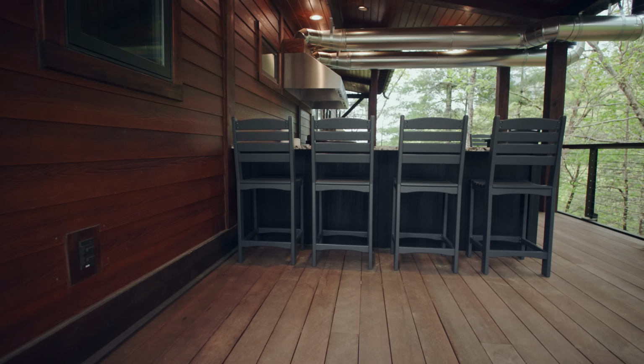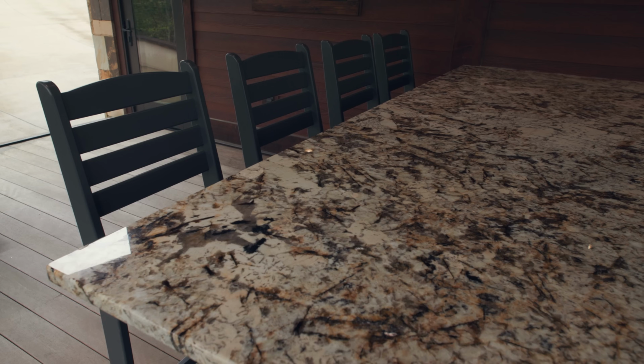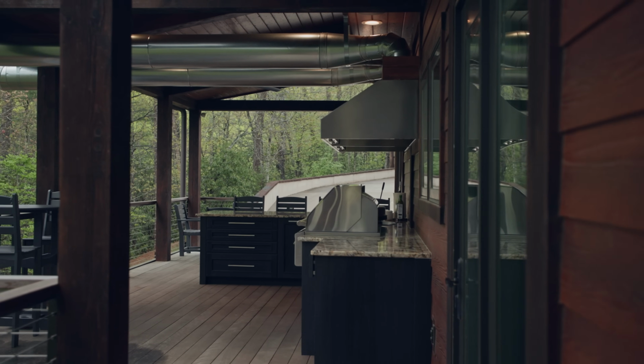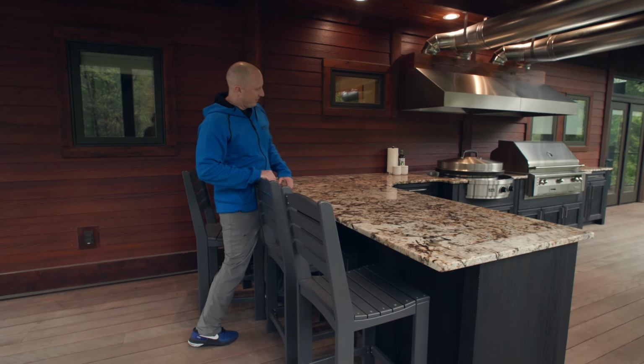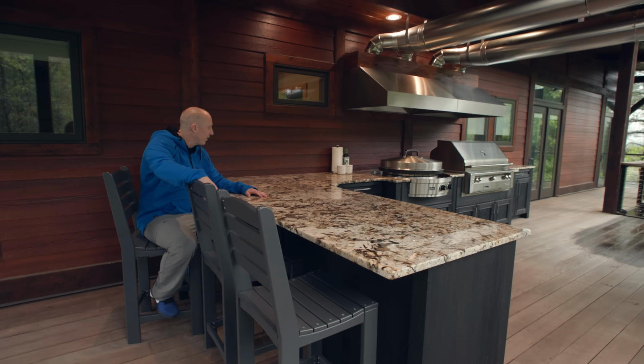So I have 4 countertop height bar stools. These are from Palm Casual, made of that composite plastic material that lasts forever. I thought 4 made sense. We have seating for 10 out here, but imagine yourself sitting here while the cook of the house is making up some smash burgers for you.